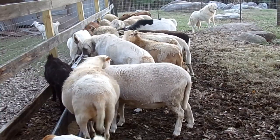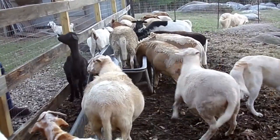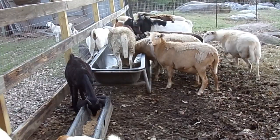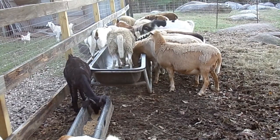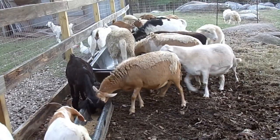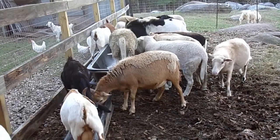Katahdins are okay for milk. If you're on a homestead type operation or a family hobby farm, you could milk them for personal use. They're not going to be that much quantity for a sheep dairy or anything, but they are a pretty good breed. They're pretty calm, level-headed. So all in all, they're a pretty good breed.